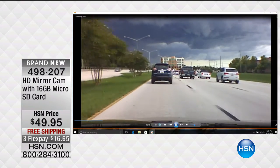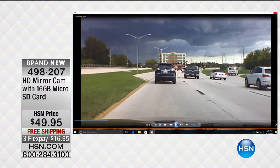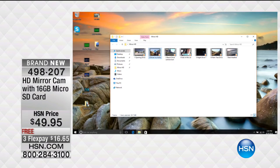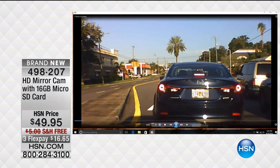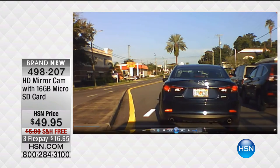But what happens when there's an accident? What happens when somebody cuts you off? What happens when somebody runs a red light? It happens all the time, because there's an accident every 3 seconds in the United States. And when there's an accident, there's two stories, and it's always one story versus the other.